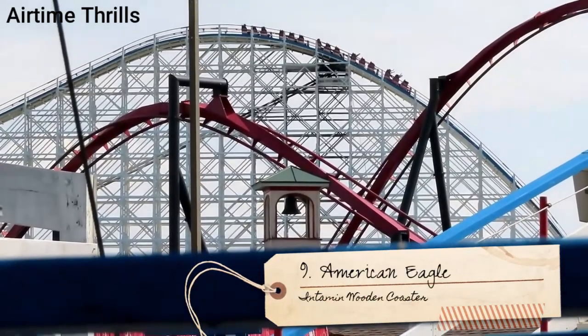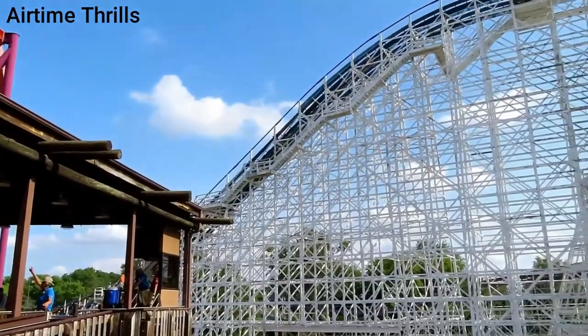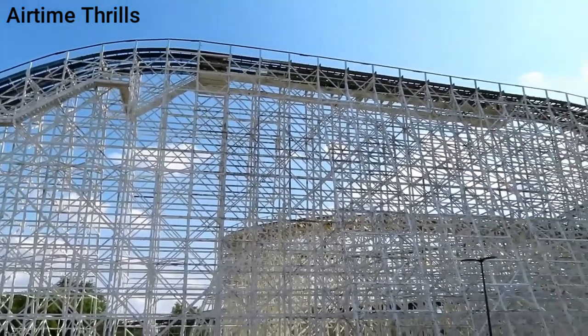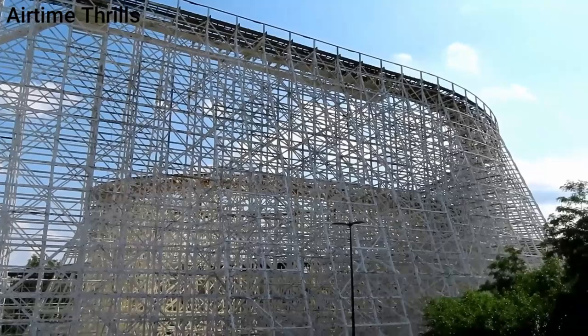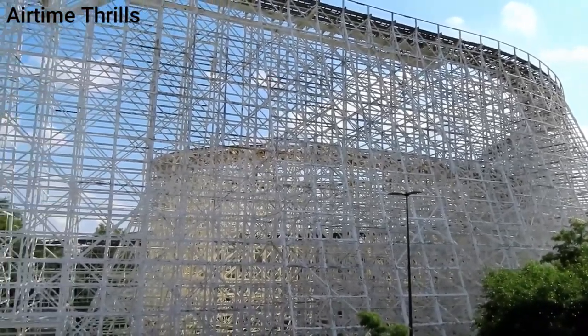Number 9 is American Eagle, an Intamin wooden coaster, opened in 1981. This is the point on the list where I'd say the coasters start to get pretty good. I got a ride on both the red and blue sides of this monstrous dueling coaster, and while it unfortunately didn't duel, the large stature and airtime provided by this coaster was more than enough to make it a very fun ride experience.